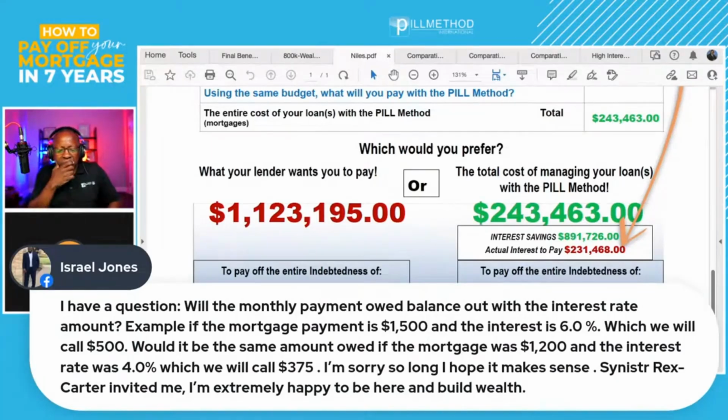This is from Israel Jones. So he says, will the monthly payment owed balance out with the interest rate amount? So he gives an example. If the mortgage payment is $1,500 and the interest is 6%, which we will call $500, would it be the same amount owed if the mortgage was $1,200 and the interest rate was 4%, which we will call $375?